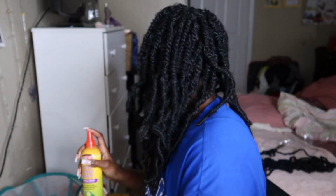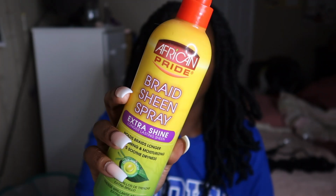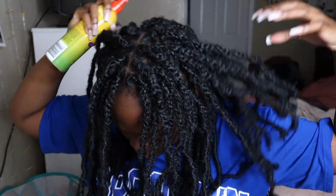And just to further moisturize my scalp, I like to take the Braid Sheen Spray. Girl, this is what the bottle looks like. Go in and spray my scalp down. Alright you guys, so that is how I did my locks without braiding or without crochet.